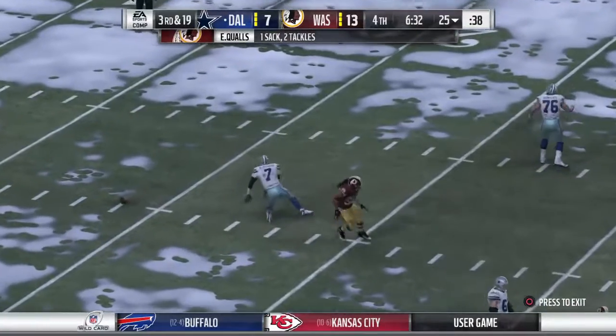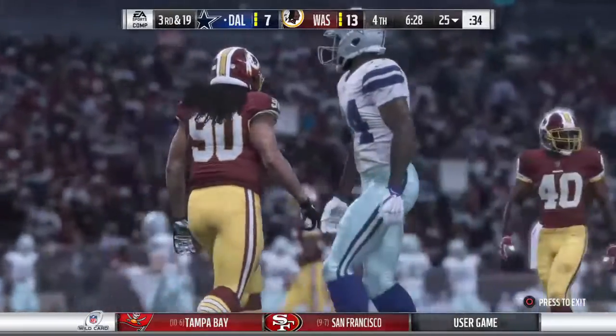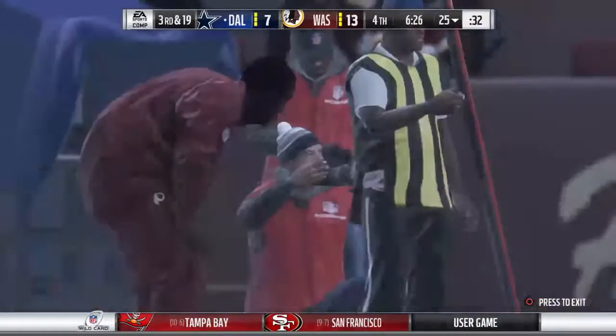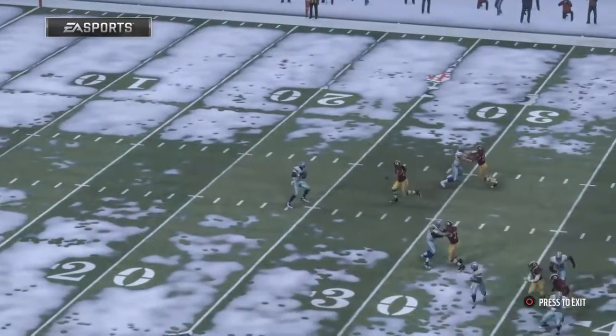To him. He goes down for a sack. The amount of sacks that they've absorbed in this game is absolutely extraordinary. Let's just face it. This offensive line, flat out, cannot handle this pass rush. It's been demonstrated time and time again.